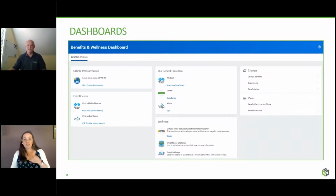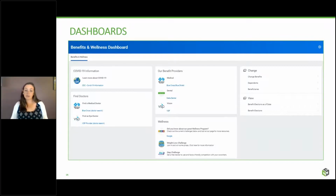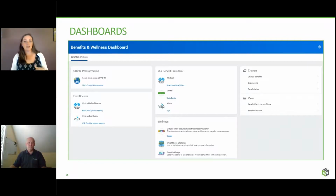So each of those boxes, the COVID-19 information, find doctors, etc., those are all called bulletins. Each bulletin is configured separately, so you can split up information appropriately the way that you'd like your users to navigate through. And on the right-hand side, you'll see that there are Workday delivered actions included as well, just like they are in the delivered worklet or application. Towards the top, you can see a section header that says benefits and wellness. That's called a tab. And so keep in mind that you can actually have multiple tabs on the same dashboard, and they would appear just to the right of that header.